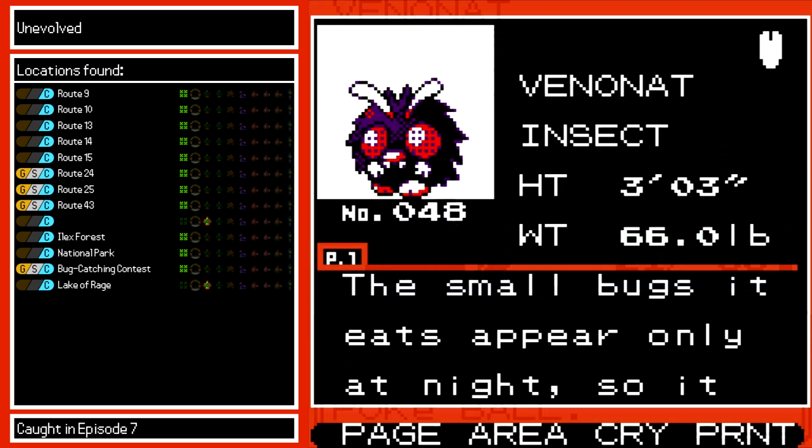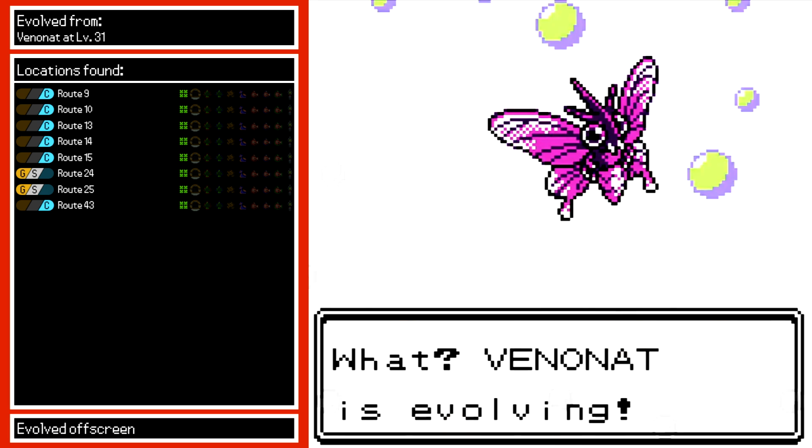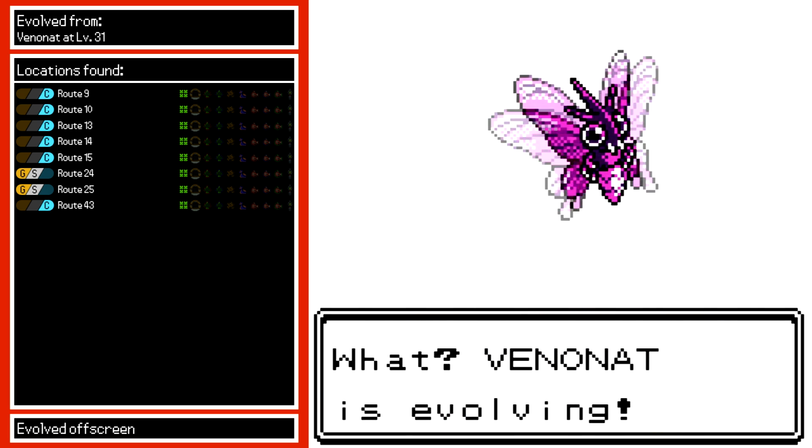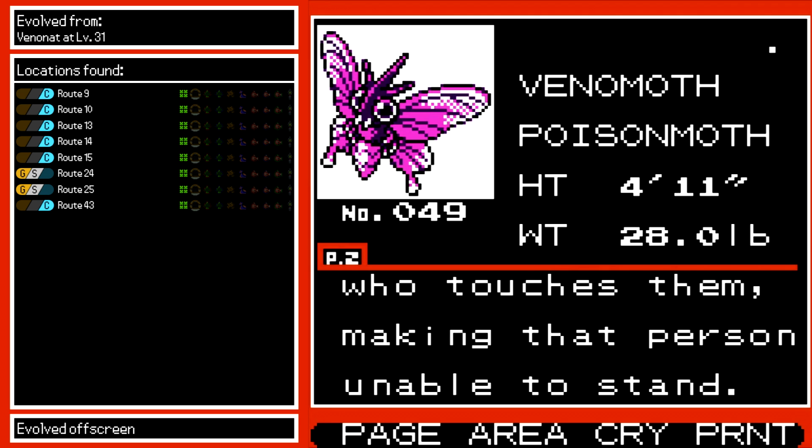Venonat, the insect Pokemon. The small bugs it eats appear only at night, so it sleeps in a hole in a tree until night falls. Venomoth, the poison moth Pokemon. The scales it scatters will paralyze anyone who touches them, making that person unable to stand.